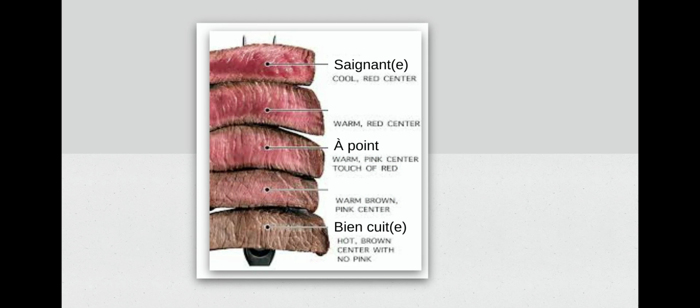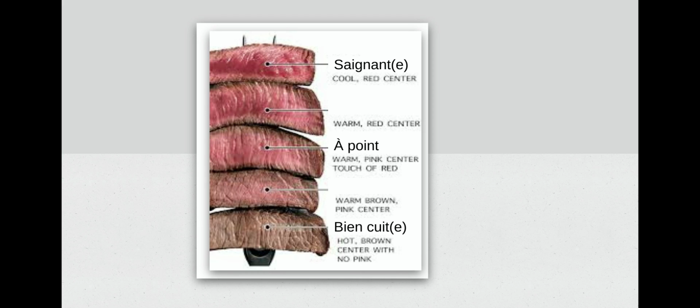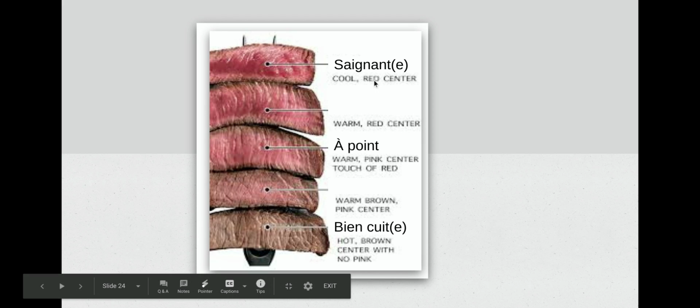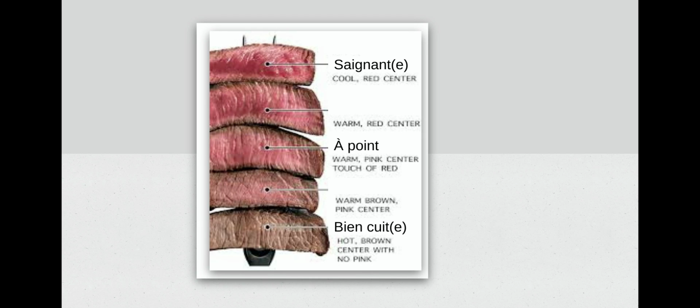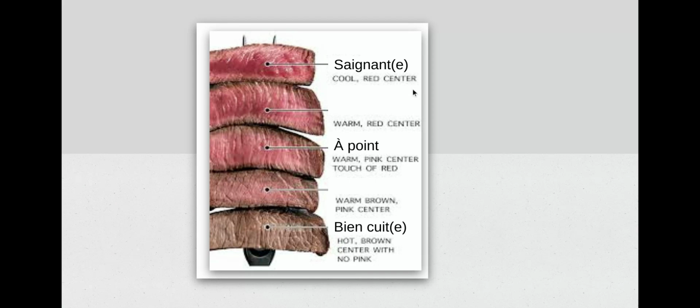Okay, now we have 3 words here. So we have saignant. Saignant is rare. So saignant, rare. À point is medium. And bien cuit is well done. So when you're ordering a steak, you could say, je voudrais le steak saignant. I would like the steak rare. Or je voudrais le steak à point. I would like the steak medium. Or je voudrais le steak bien cuit. Well done. So we have saignant, à point, and bien cuit.